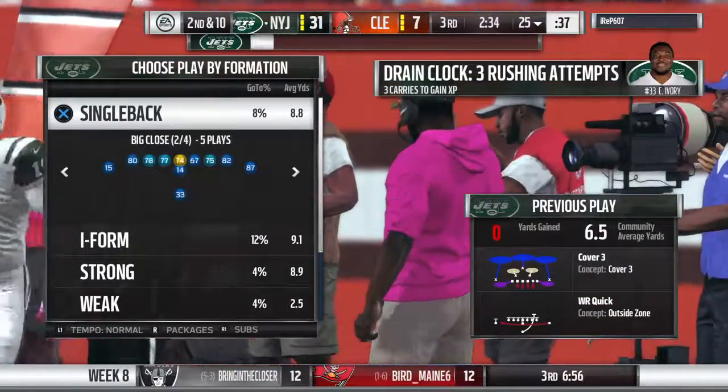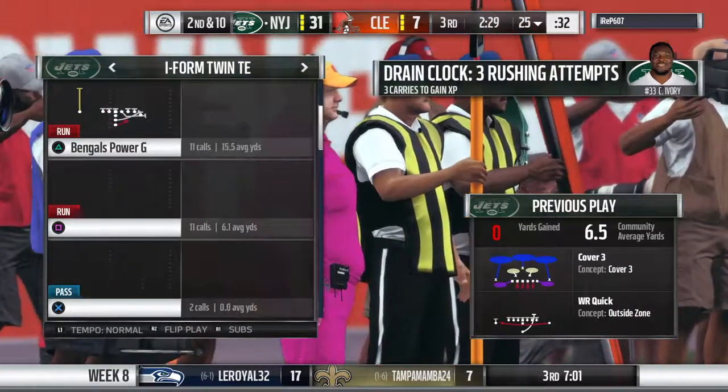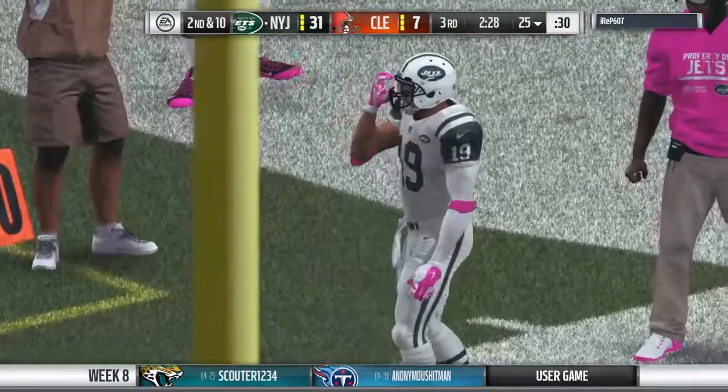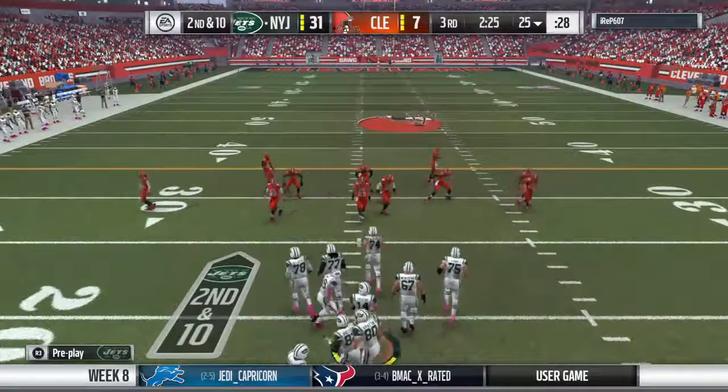Officially no gain on the play, and it's 2nd down. Ten yards still left on 2nd down.